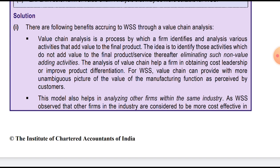For the WSS, the value chain can provide a more unambiguous picture of the value of the manufacturing function as perceived by the customer.